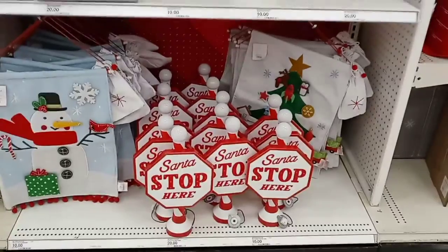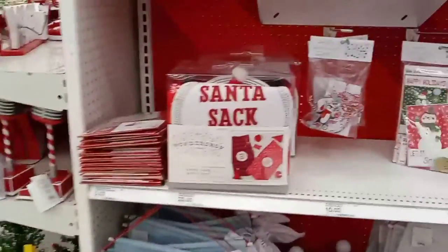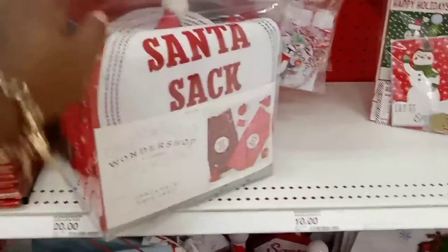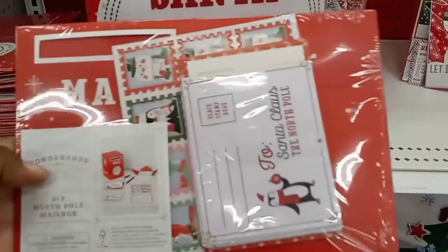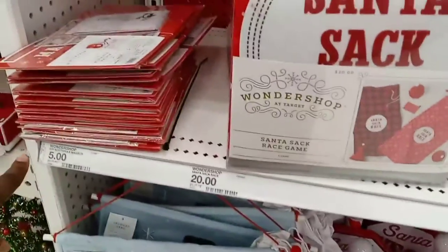These decorations are so cool. I love it. These are different. I haven't seen the ones there before. Ones I just turned on to let you hear. And then look at these. Oh, the sack race game. These are $20. Oh, a DIY North Pole mailbox. This is $5. That's cute.